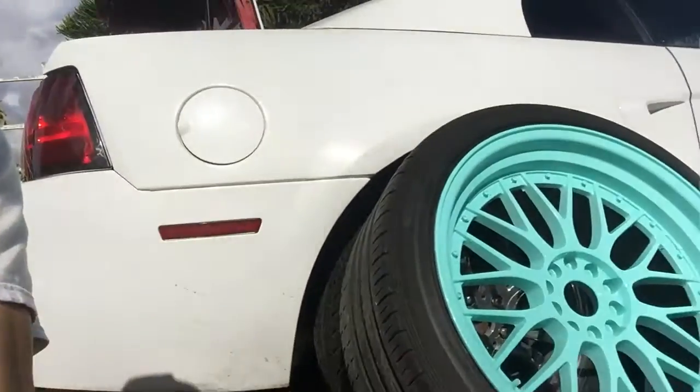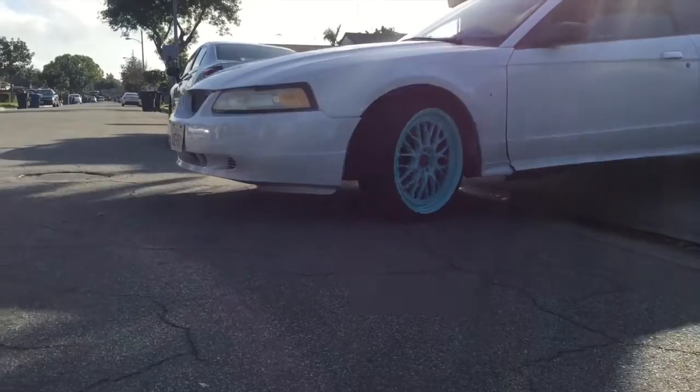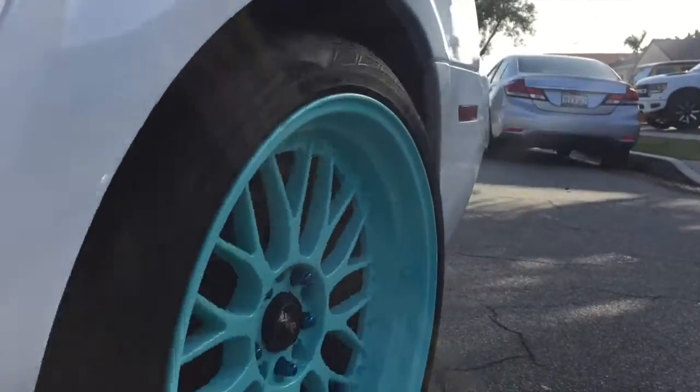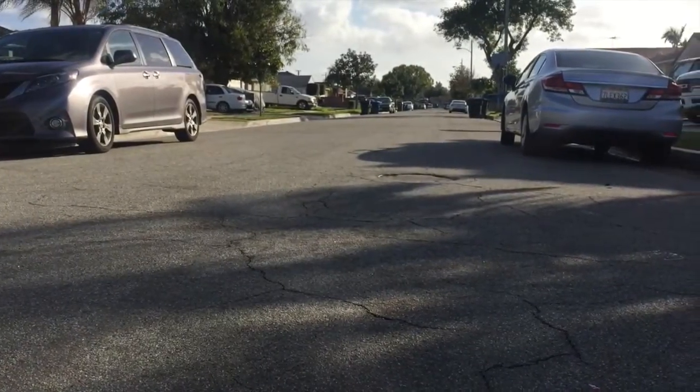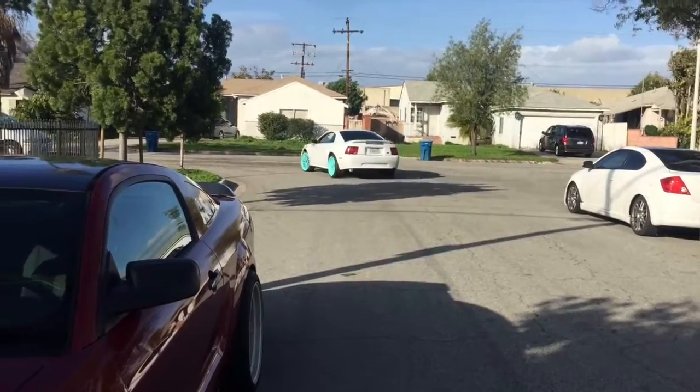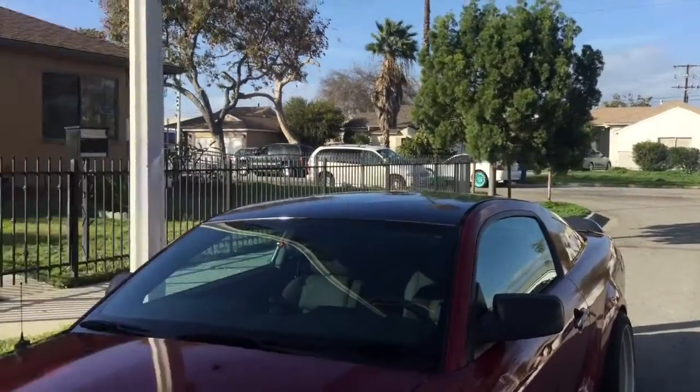So those are gonna be Sam's rims. He'll throw them on later when he gets to my house. But yeah, that's the color right there. Different, right? They look good.